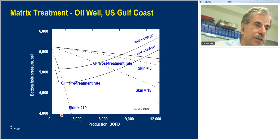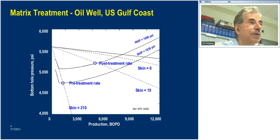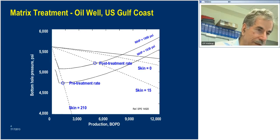And on this graph, basically, you see this line is the inflow performance relationship. It's the capability of the reservoir to deliver fluid to the wellbore. Fluid moves from high pressure to low pressure. So those among you who are not familiar with nodal analysis can see that in order for the fluid to come from the reservoir to the wellbore, the higher the rate, the lower the flowing pressure in the wellbore to attract more fluid coming from the reservoir.